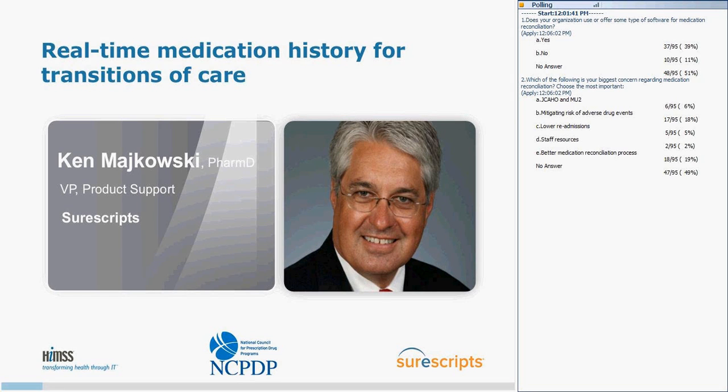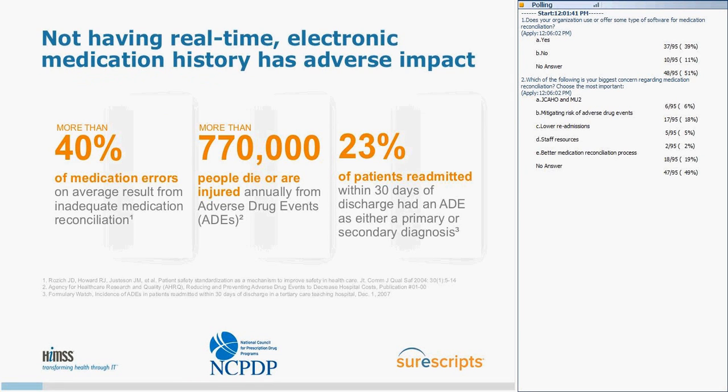What I'd like to do today is talk to you about real-time medication history for transitions of care, and how we provide medication history to probably 1,000 hospitals today at the point of admission, to hospitals and EDs, and then to about 575,000 e-prescribing providers who can also access medication history through their e-prescribing application. We know that we have an issue and a problem.